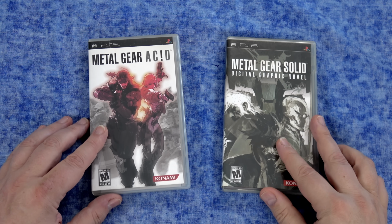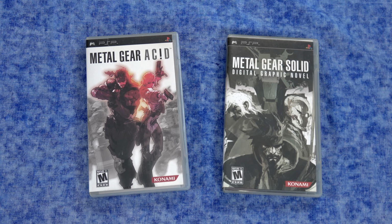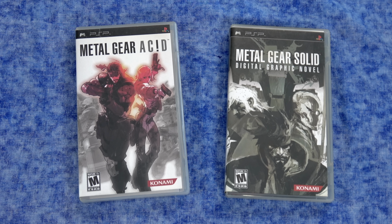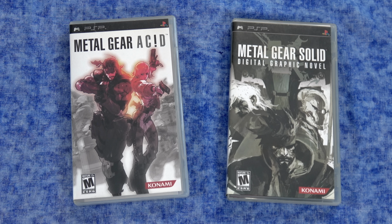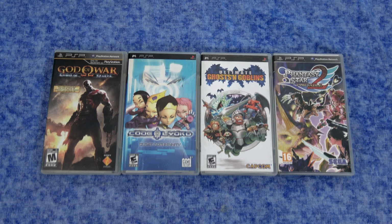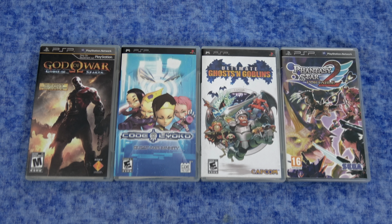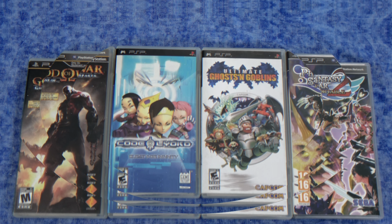There were several Metal Gear Solid games on the PSP, and for some reason I lost my original copy of Metal Gear Acid. That's actually a really cool turn-based, card-based strategy game. Very different from the typical Metal Gear game. I also lost my original copy of God of War Ghost of Sparta for some reason. It's so weird. Over the decades, you lose this stuff sometimes, and I ended up having to pick up another copy, plus some other cool stuff here, including Ultimate Ghosts and Goblins.